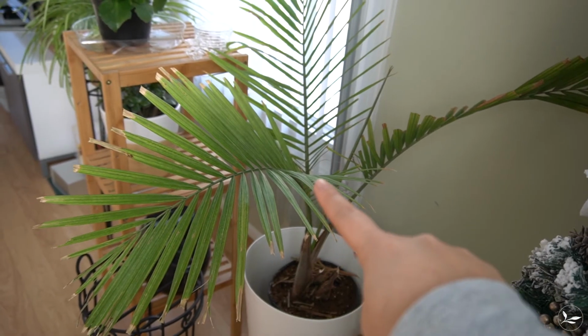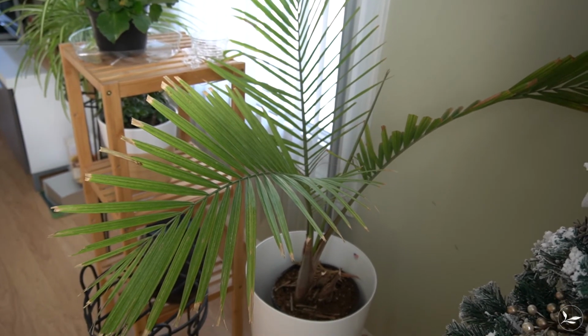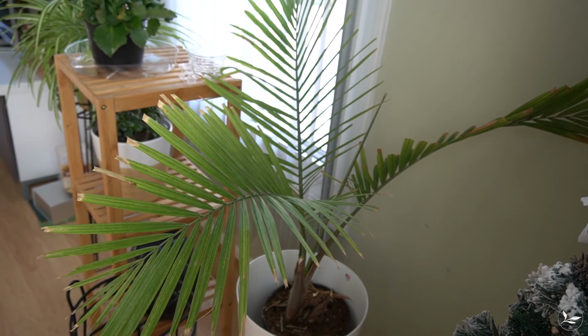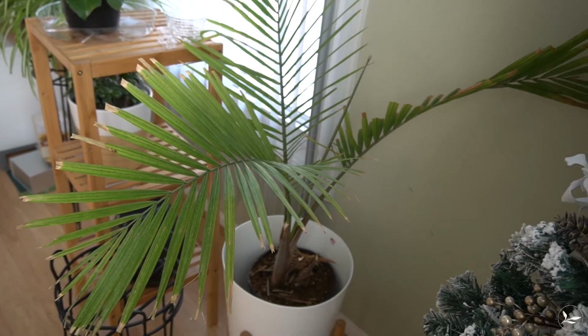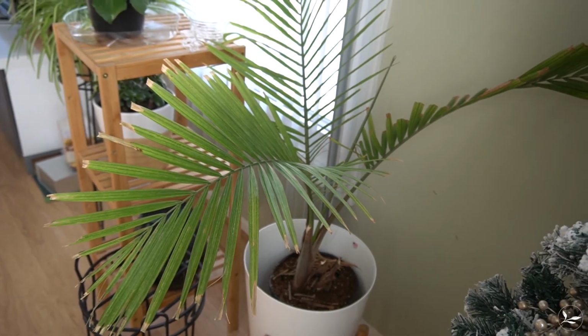And then this is the other Majesty plant I was talking about that I had first bought. It's just barely hanging on. It makes me sad every time I look at it. But it's still alive, so I don't want to just throw it away. But that's that.